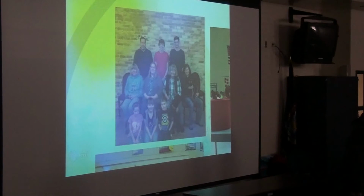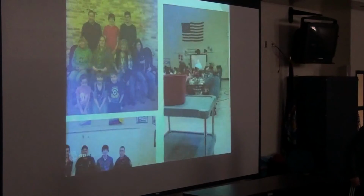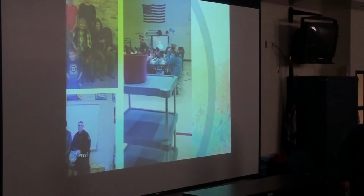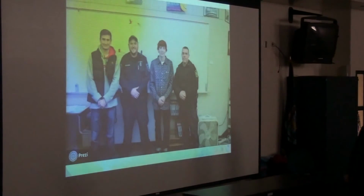Right here is the picture of us and 4 volunteer dog trainers that we've interviewed, and they're one of the girls' kids. August, 5 if you count the guy. And this is the elementary kids watching our video. You can see it playing in the background as they eat their lunch. And this is us with the K9 unit.